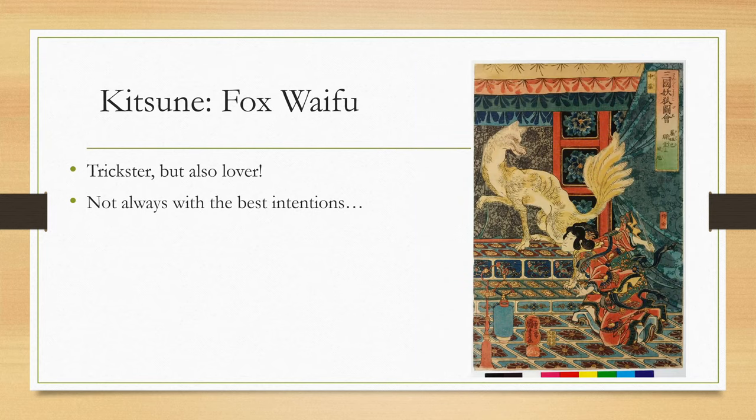It's not all sunshine and rainbows, though. While there's plenty of stories in art where the man marries his fox wife, it's just as often that he gets torn away from his existing family because of it. They're never shown as evil, just not always with the best intentions in mind, and the imagery reflects that.